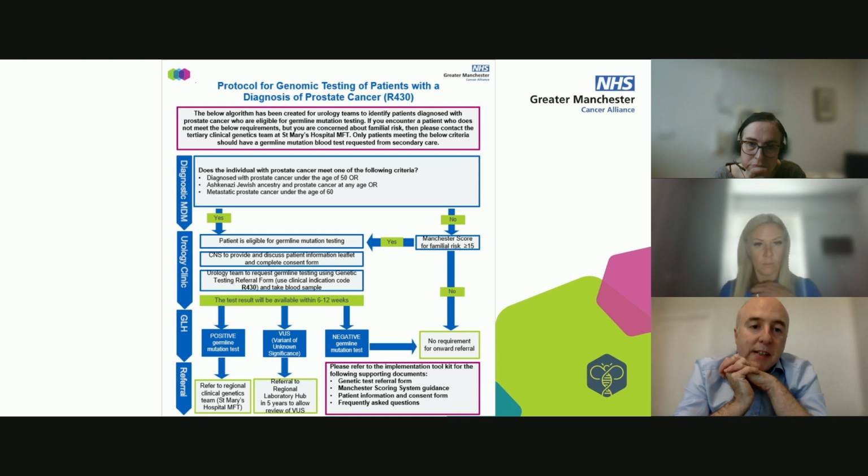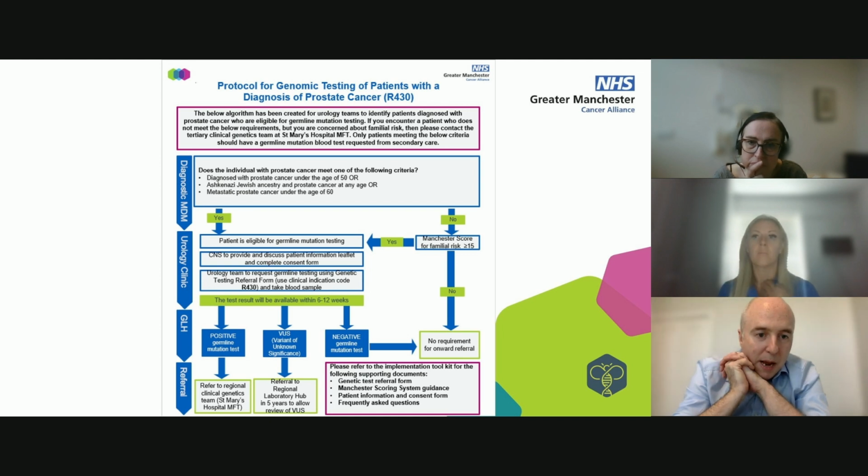So a blood test will suffice. I'm not going to go into the somatic testing here, but that's a different type of testing. This is germline testing. So this is using the blood sample of the patient to look at the genes that they were born with and the genes that they may have passed on to their family. So it's done with a blood test, and it's a simple blood test that can be taken in clinic.